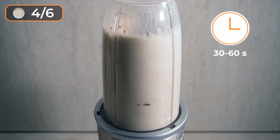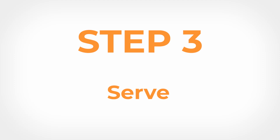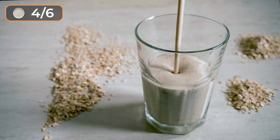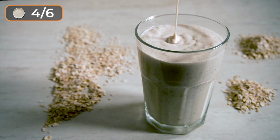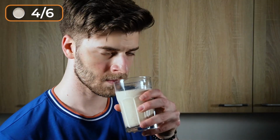Now you can blend the ingredients for about 30 to 60 seconds until the smoothie develops a fine texture. Now you can pour the high-calorie oat smoothie into a glass or a shaker bottle and serve. The smoothie has a milky but slightly crunchy texture and an oat flavor with a tint of sweetness offered by the banana in the smoothie's composition.